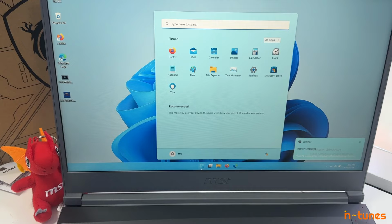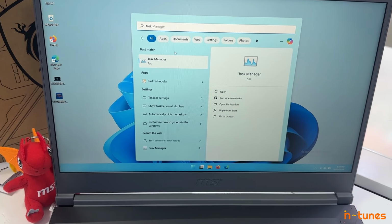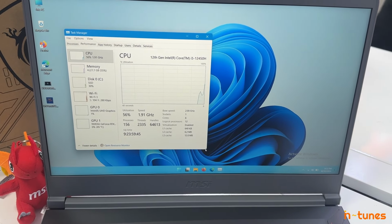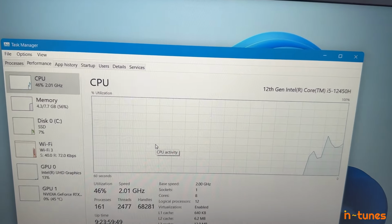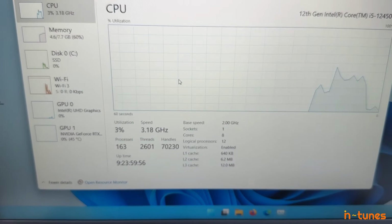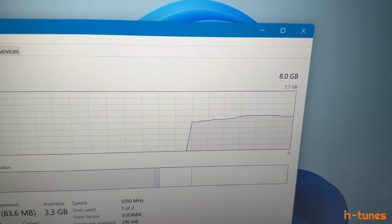The Thin 15 B12UC comes equipped with a range of 12th Gen Intel Core processors and an NVIDIA RTX 3050 graphics card. The one we have in the studio comes with the Intel Core i5-12450H and NVIDIA GeForce RTX 3050 40W graphics card. This combination is sufficient for running most modern games at 1080p resolution with medium to high graphics settings.